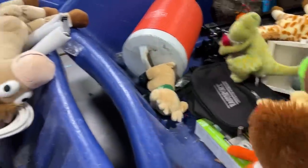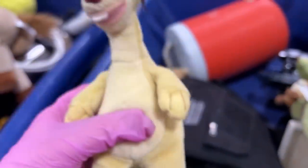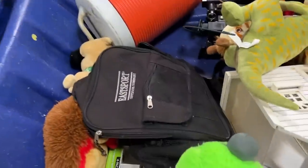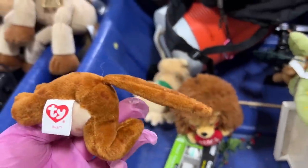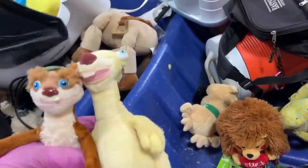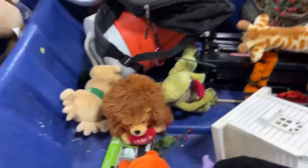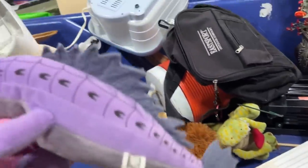Okay. There's some cool plush in there that I see. How about bullseye? Disney bullseye. What the heck? Who are these? Huh. That one's kind of dirty. What is this?